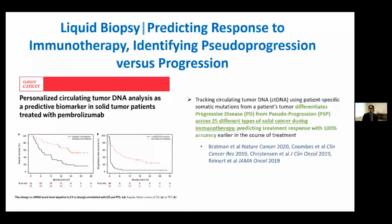We also know that immunotherapy has really transformed the space of oncology and patient care in the last decade or two. And liquid biopsies can help us immensely in predicting response to immunotherapy. But also more importantly, we know when we use immunotherapy in patients, we can come across phenomena described as either flares or pseudoprogression. And liquid biopsies can help us distinguish that.